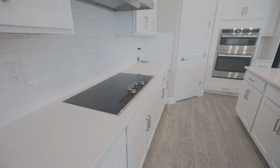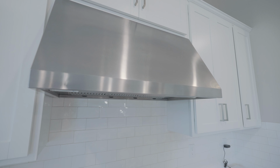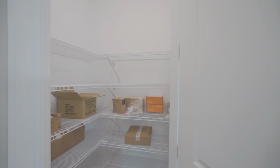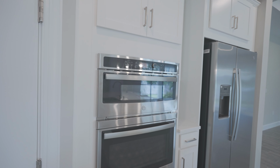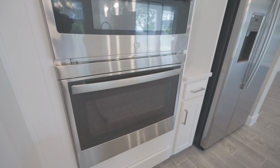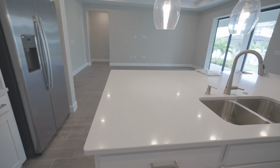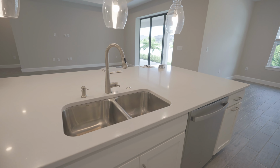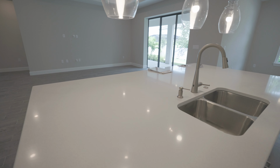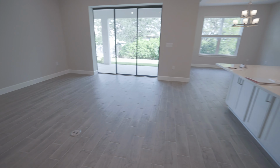Take a look at the appliances here. Check out the nice pantry. Microwave and oven. Let's take a look at the island with your dishwasher. And over here, the refrigerator. Okay, now let me stand over here so I can get you better angles of the kitchen.